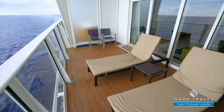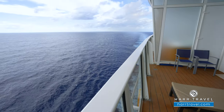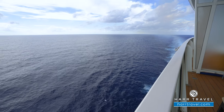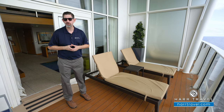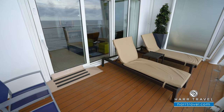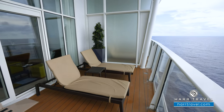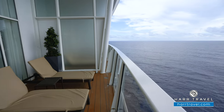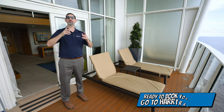Of course, you can also have a cup of coffee or tea in the morning, maybe a cocktail or glass of wine in the evening as you take advantage of the ever-changing ocean views. Now for me personally, there's something magical about being on the ocean, that fresh ocean air, the ever-changing views, and of course, waking up in a new port each and every single day to explore. Now the ship itself is absolutely massive.